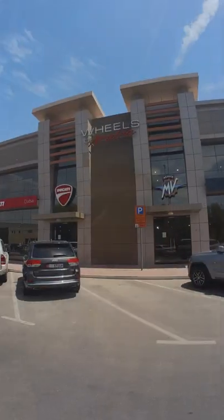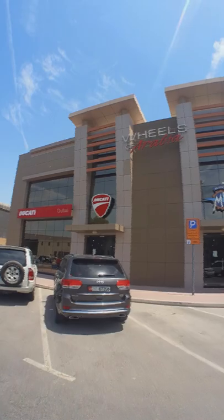So, now I'm back in Dubai on the way to the local Ducati dealership. I'm in front of it here in Dubai. So, as mentioned, I'm at the Ducati dealership here in Dubai, and they have all kinds of bikes.